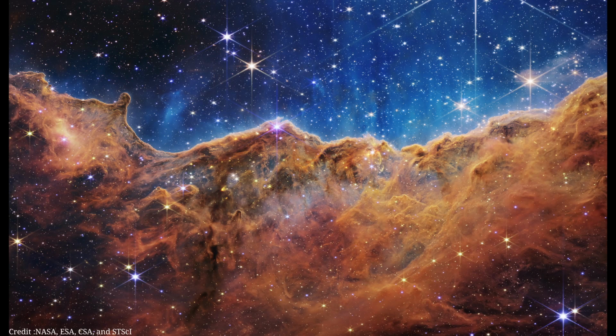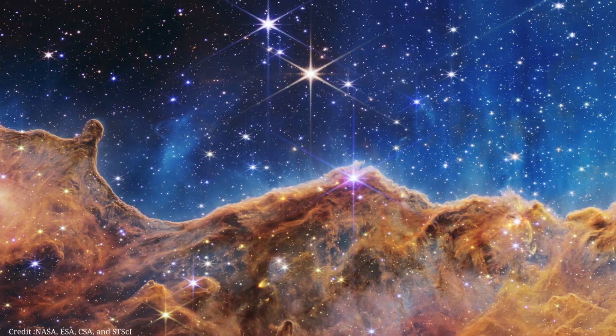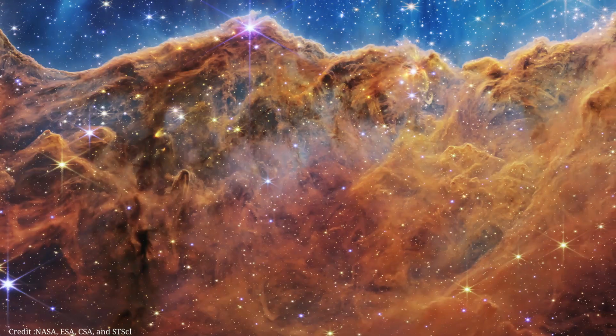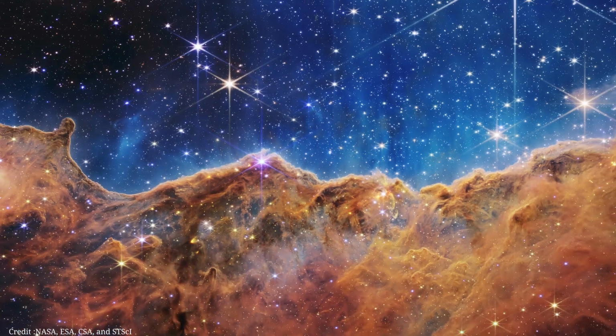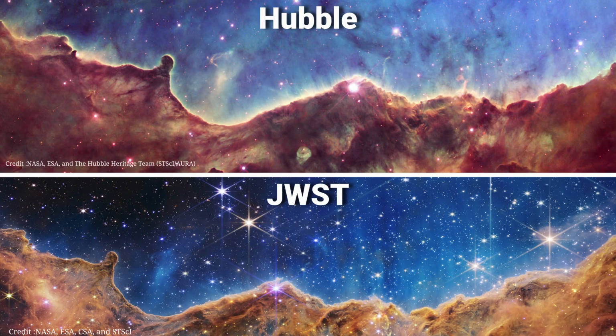And then we have this image of the Carina Nebula. Here what we are looking at is a star-forming region in the Carina Nebula. The structures that we can see are made of dust clouds and gas. These places are stellar nurseries where new stars form. You can see again that JWST has much more information in its image. It can almost look through the nebula to all these background stars which were previously unobserved.